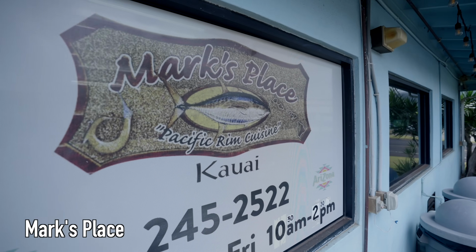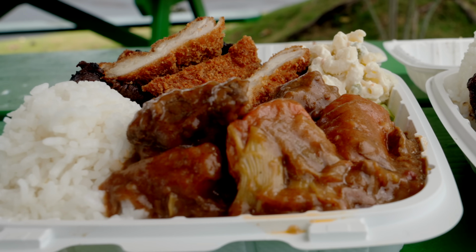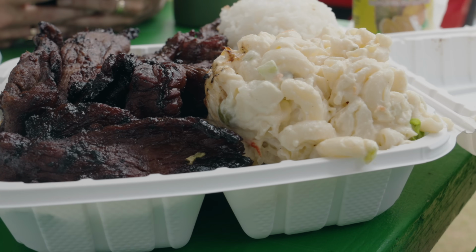First, no trip to Hawaii would be complete without having one of their most ubiquitous dishes, the plate lunch. The plate lunch at Mark's Place is my favorite. The combination plate is their signature dish, but I always order the teriyaki beef plate with extra mac potato salad that will change your life.